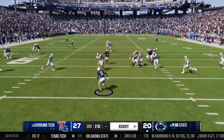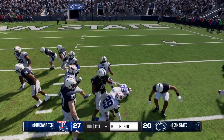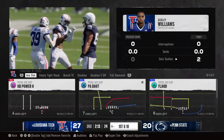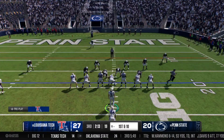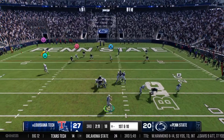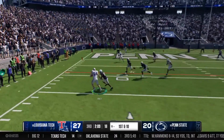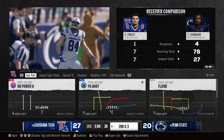Looking for those open spaces, and the ball is loose on the return. It's recovered by the kicking team, and they get the ball right back. You just can't have that happen if you're on the return team. You know, if you lose the football now, you're giving the other offense the ball back deep in your own end. Simply can't happen.